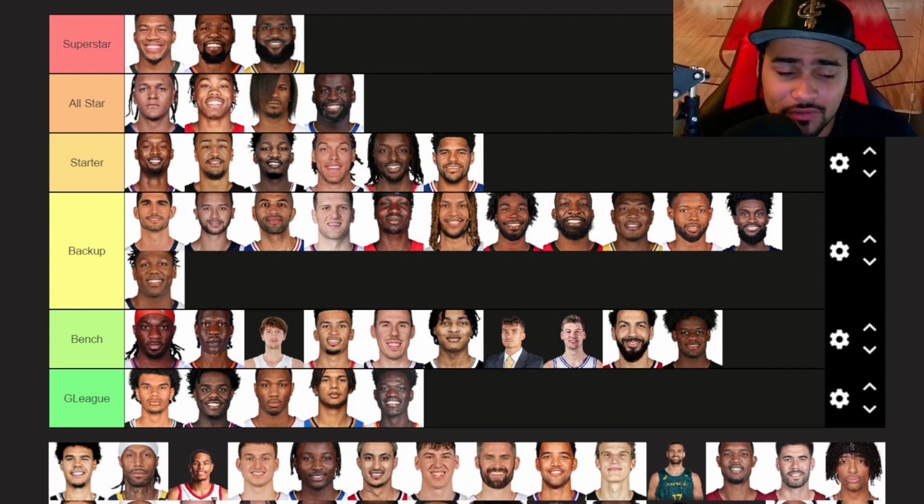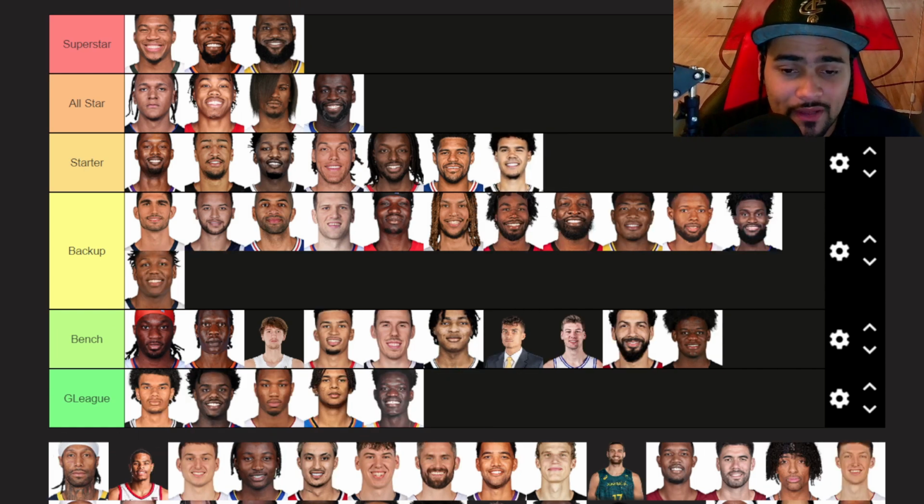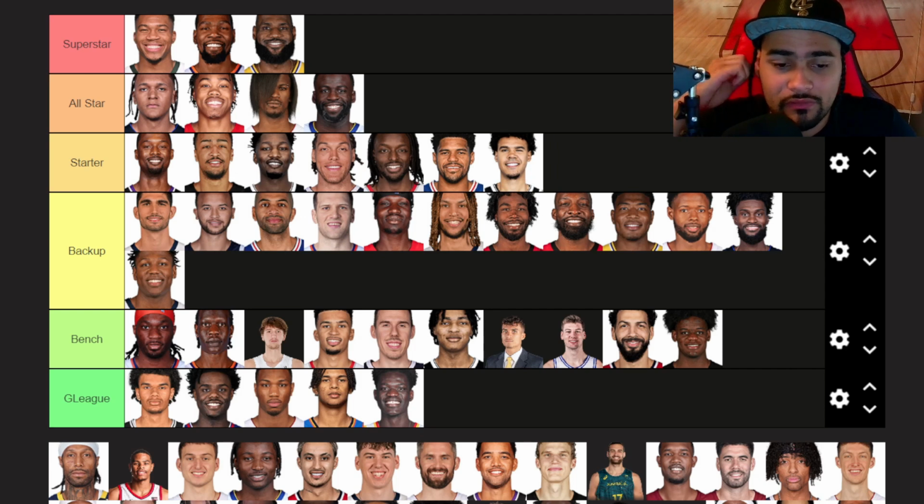LeBron, going to go in superstar tier, no question about it. Cam Johnson, going to go in starter tier. Again, another guy I hope gets traded. Really, really reliable 3-and-D wing. And he'll be really good on playoff teams.